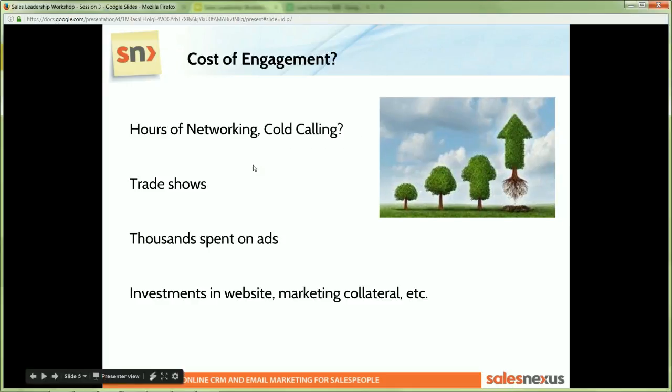Think about the amount of money that you're investing in generating leads now. If you're doing a lot of outbound outreach, networking, cold calling, trade shows, you know you're spending a lot of time. You're spending a lot of money to get engaged with new potential customers. You might be spending thousands and thousands on ads for the same reason. And of course, you're investing in your website and your marketing collateral, and all of this is a big part of your budget, and it's explicitly there in order to generate leads. So how can we make sure that that investment returns to the maximum degree?